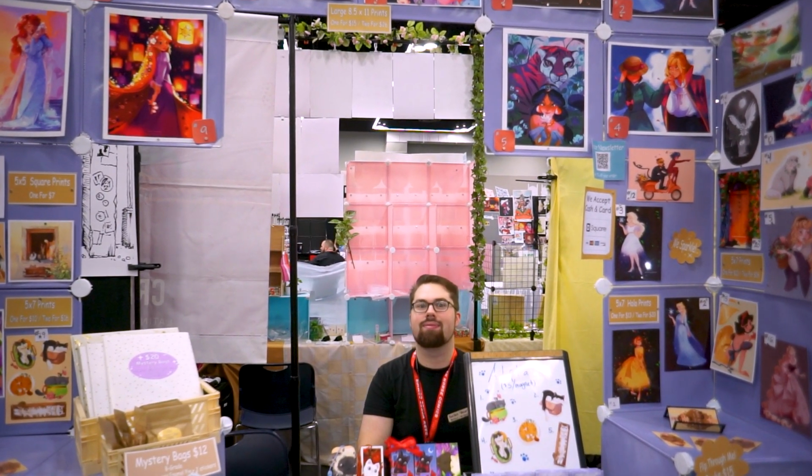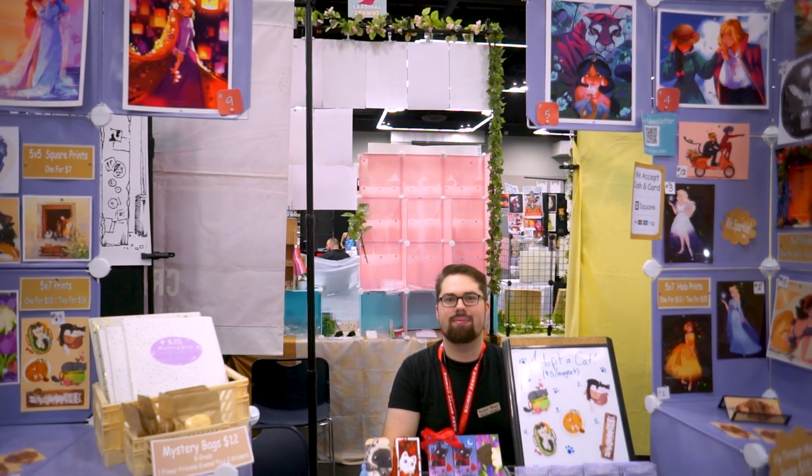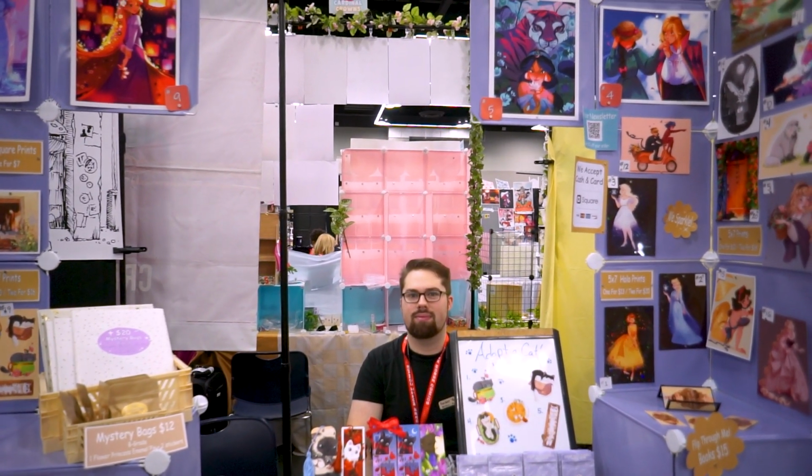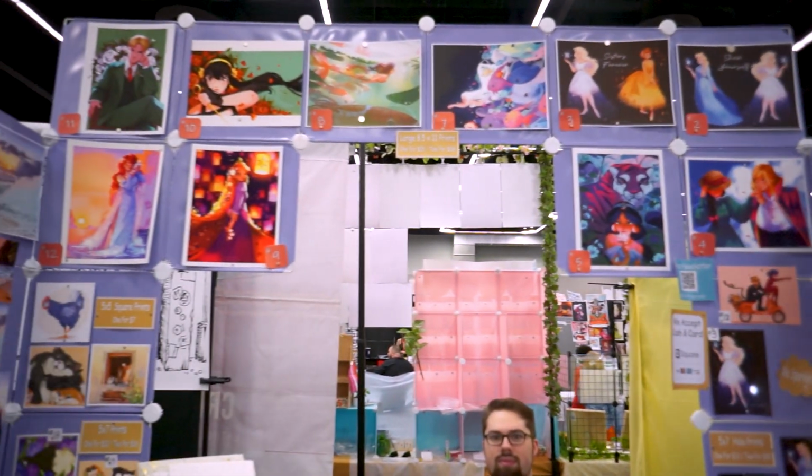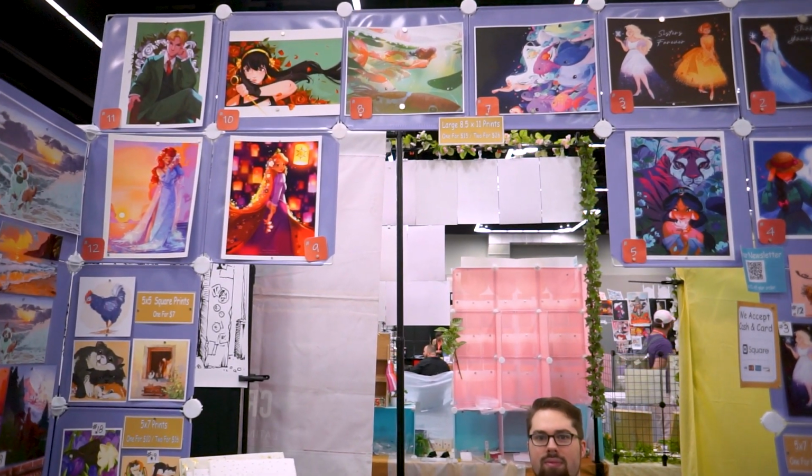I think it was like literally 2 minutes before open. Yep. So I think it looks a lot better. I do really like a lot of the prints up higher where you can see them. So we'll test this out and compare.